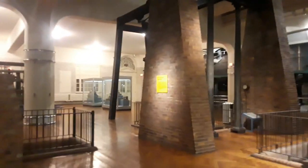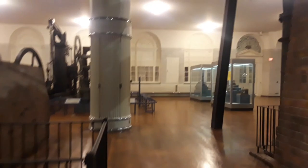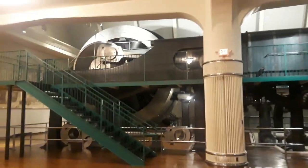Now, a lot of this stuff is original from where they got it, and they just moved it brick by brick to the facility. And then they would dig into the hole where they wanted to put it, and if need be, they'd dig a very deep hole. What they were trying to do here is give an example of every type of power source in existence, all the way to the big steam power.